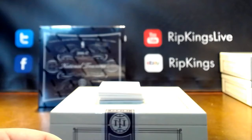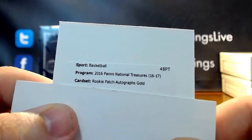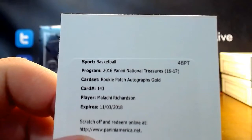We got us a redemption. Let's see what we got here. Rookie patch autograph, gold, card number 143, Malachi Richardson. Probably not Malachi, not Malachi.